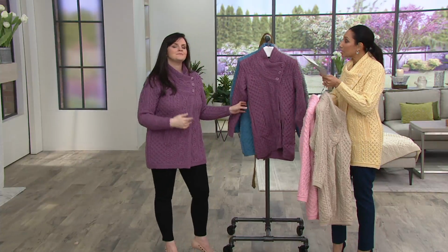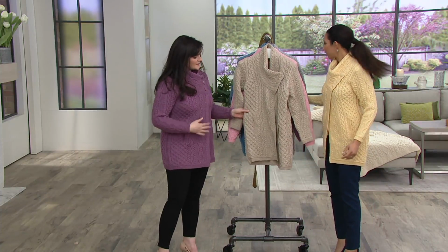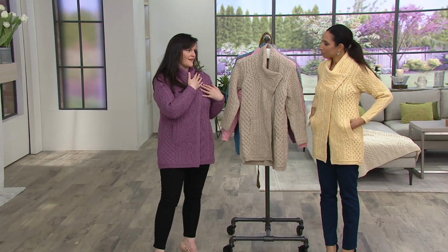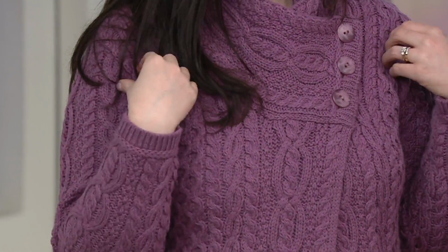Now, as far as sizing, anything special we need to know, or just order our traditional QVC size? It's true to size. There's a generous amount of wool, but you do want to wear it with this effect. You can wear it closed over like this, asymmetrical, or you could wear it open and have more of a shawl type collar. And you'll see it on our ladies both ways.